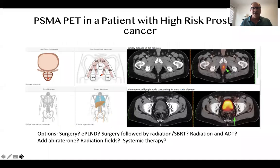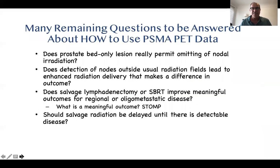And here is an example of a patient who has high-risk prostate cancer. He has a lesion in the prostate, but he has a single lymph node, perirectal lymph node, or internal iliac lymph node that one can see. So should we still do surgery and try and remove that lymph node? Should we do surgery and radiate that lymph node? Should we switch to radiation and androgen deprivation therapy, etc., etc.? So there are still many remaining questions that need to be answered, as I have just outlined.